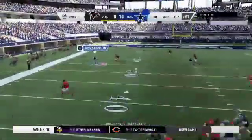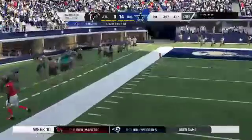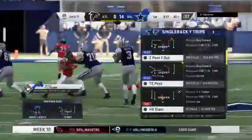Looking to throw on 2nd down. Martin looking left sideline, incomplete. He was looking for Adam Thielen there.